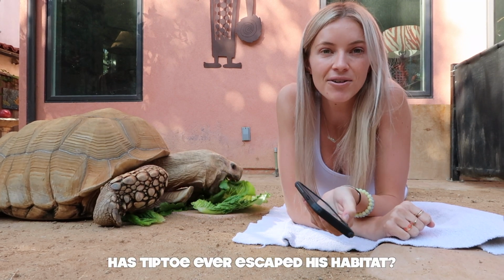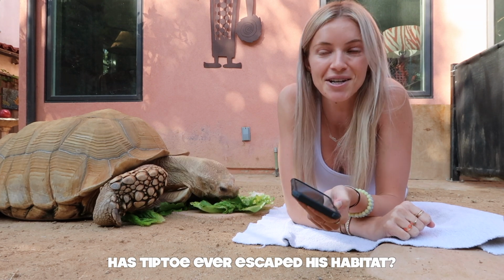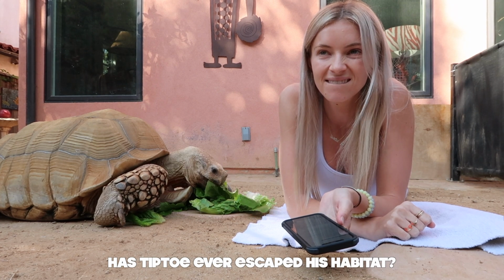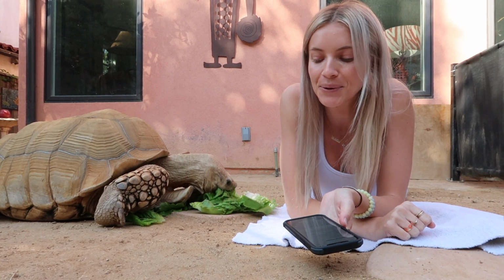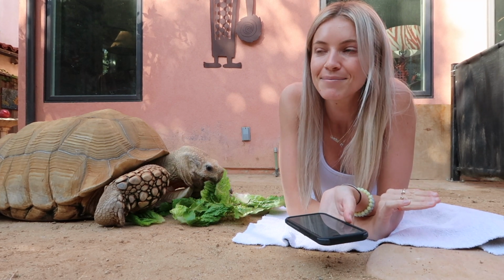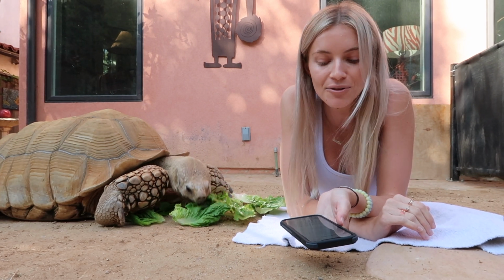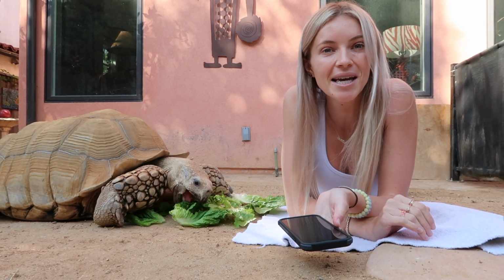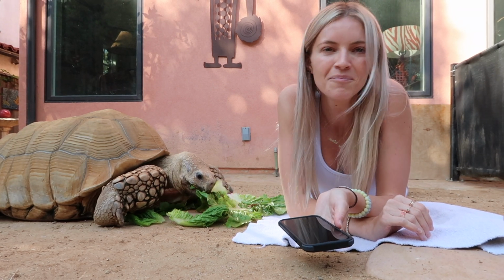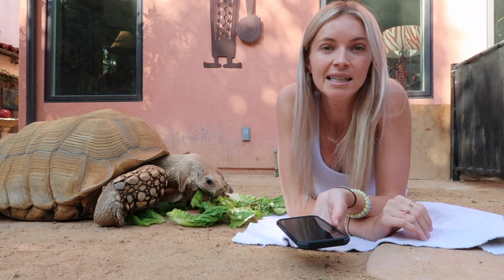Has Tiptoe ever escaped his habitat? If so, how long was he on the lam? So that's actually kind of funny. Tiptoe broke out once. It was about, I don't know, 8 to 10 years ago. And we still don't know how he did it because all of the backyard gates were closed. But Tiptoe made his way all the way up the street, crossed the street by himself, and a lovely neighbor saw him just traipsing along and came down to the house and had asked us, oh, did Tiptoe get out? So we ran up there and he was a boy on the move.